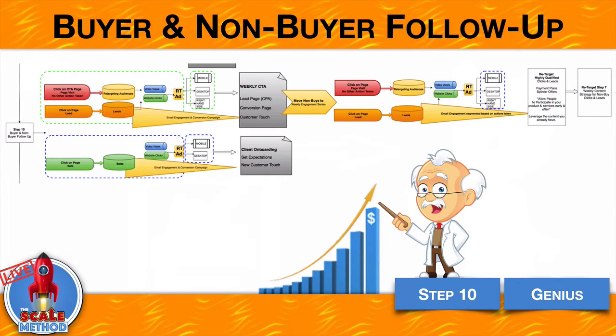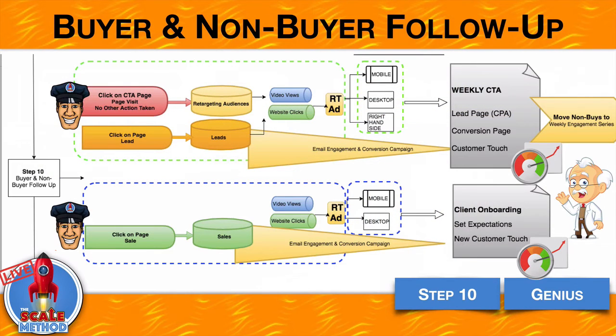Let's talk about step number 10. This is buyer, non-buyer follow-up. This is where it gets really exciting. It surprises me a lot of people don't do this. We want to talk about the main drivers here. Now, these are people you just made the last offer in step number 9, and they clicked on the pages, but they didn't take any action.